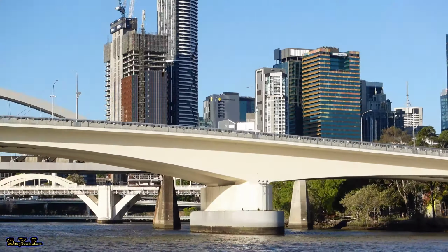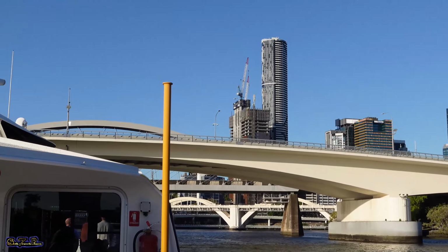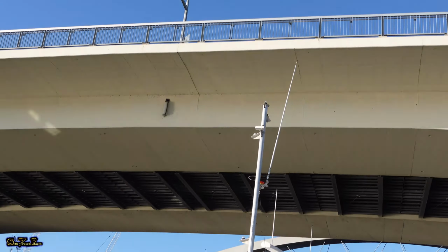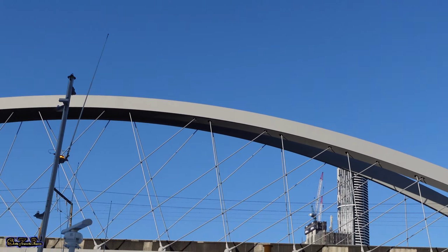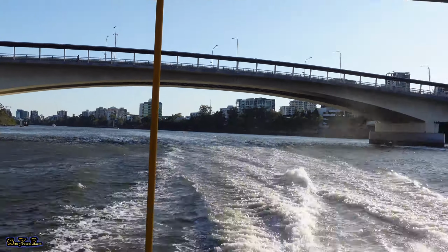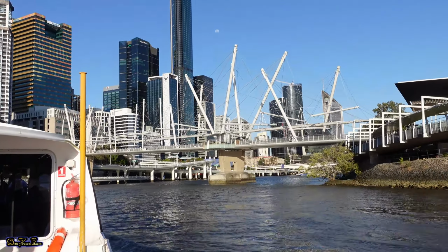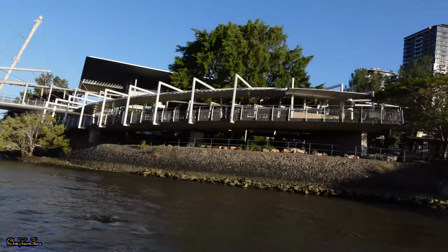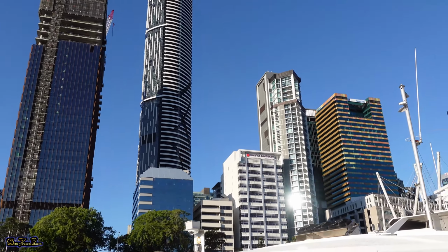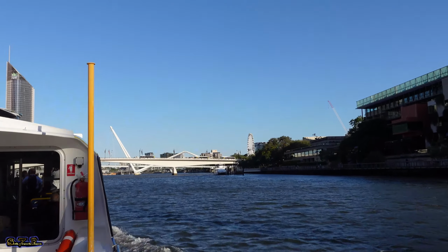You can tell because we're coming close to the Go Between Bridge. There's several other bridges that we'll pass along the way as well, which tell you that you're close to the city. So here you can see the Modern Art Gallery as well as the State Library of Queensland, which is along South Bank.